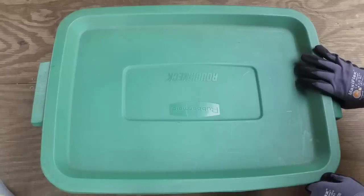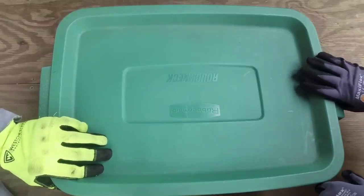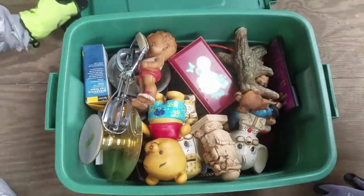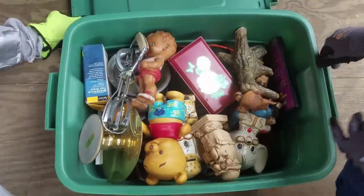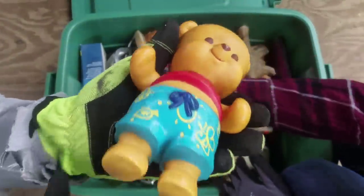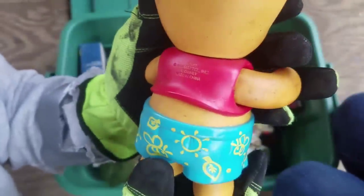It's always fun to get totes. Green totes. Green as in money. Ready? Totes. My goats! I don't know. It could be money. A lot of these look old. Pooh Bear. Let's see if we can find a date. Right there. Mattel, 2004. Not very old.